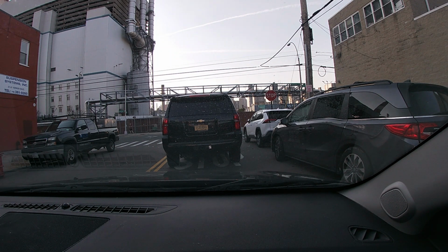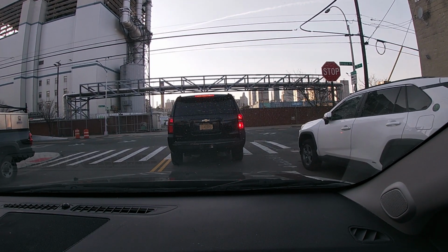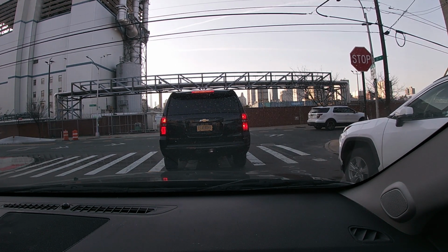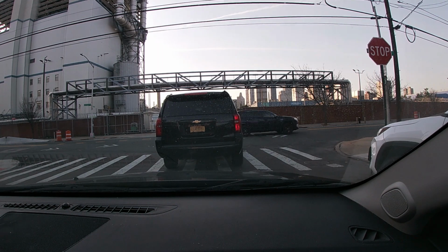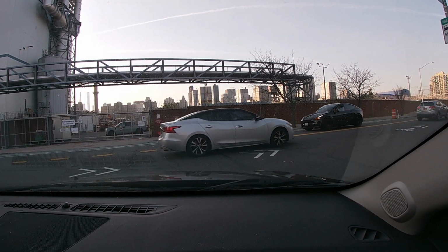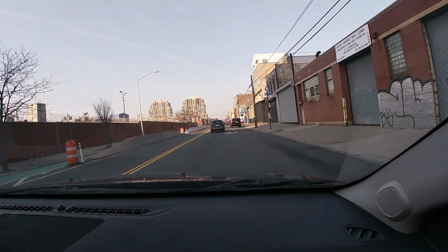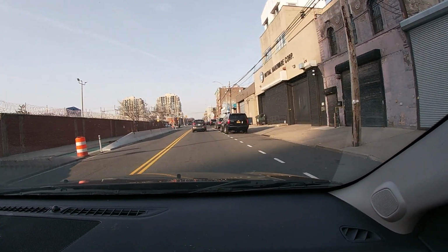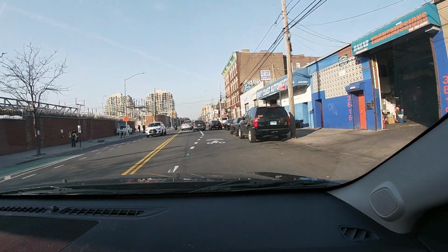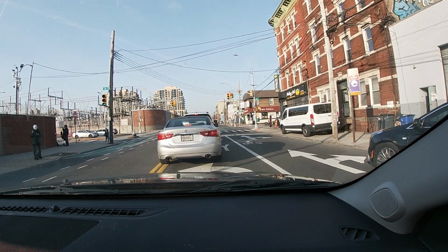Alright, we're back, and we're going to just make this right turn here on Vernon Avenue. And then the next left, I think, will be the bridge to Roosevelt Island. Maybe if the sky stays clear, we can get a nice sunset or something today. This is Vernon Avenue in Queens. Should be the next left here is Roosevelt Island Bridge.